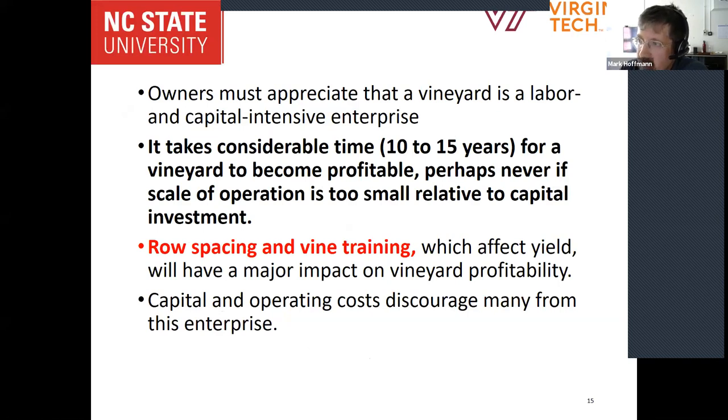As I said, it takes a considerable amount of time, 10 to 15 years, for a vineyard to become profitable. Again, this is only if you plan to grow a larger acreage, not 1, 2, or 3 acres as some sort of retirement project. And perhaps never, if the scale of operation is too small relative to the capital investment you have. So this is really important.